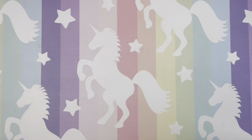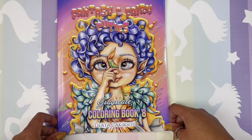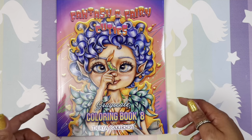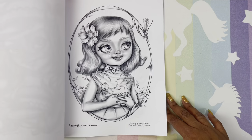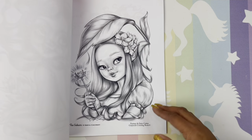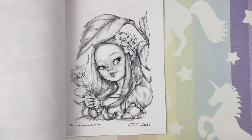Okay, and we only have about 8 more books to go through. And Drea, Dirt, whatever, I always mispronounce her name. Another super awesome book. Her books are just absolutely the cutest. How can you not love that? It's grayscale, and the thing is, she has the line art. So if you're not a grayscale person, you need to stick your toe in it. You have to try grayscale.